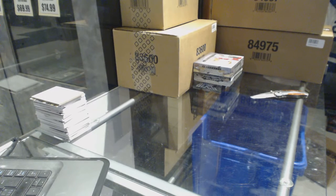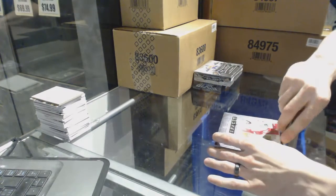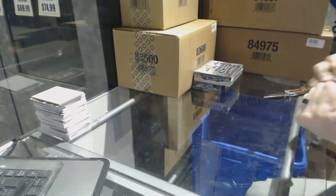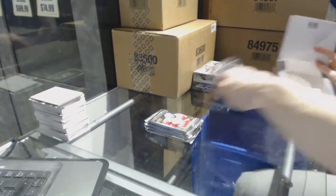Here we go. Hockey is for the wins. 3 box break. All 15, 16. Artifacts, Trilogy, and Black. So good luck, buddy.